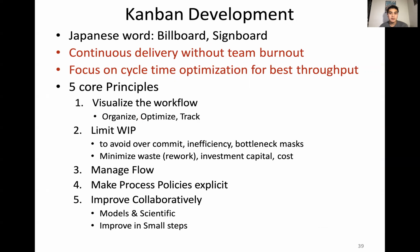Next, the form of project management that we'll be covering is Kanban. Kanban is an agile methodology that focuses on continuous delivery without team burnout. It's really about focusing on the cycle time: how quickly can you take a feature and release it for the best throughput? And there are 5 core principles.